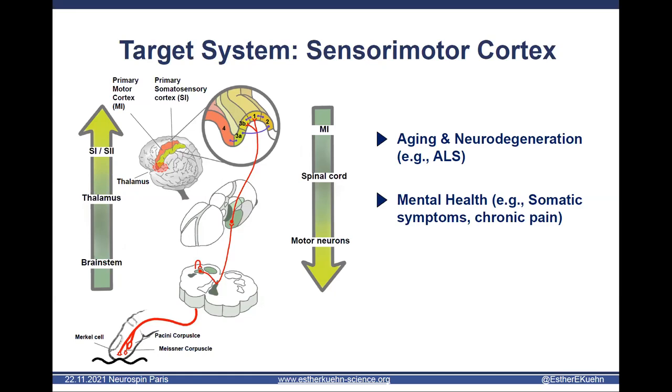The system is very relevant for aging and neurodegeneration when you think about the deteriorated sensory and motor abilities in older age, but also about quite severe motor disorders such as ALS, amyotrophic lateral sclerosis. It is also relevant for mental health when you think about chronic pain and somatic symptoms. The sensorimotor system is quite involved in those network circuits as well.